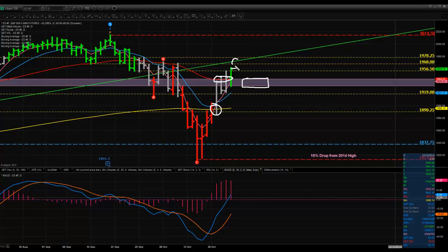If we can get back up into this area here, then I think we're going to have a free run and possibly challenge that. I think the likelihood of that happening near term is going to be a little bit weak. I think we may have a little bit of a downdraft before we get back up there. I mean, of course, anything can happen.